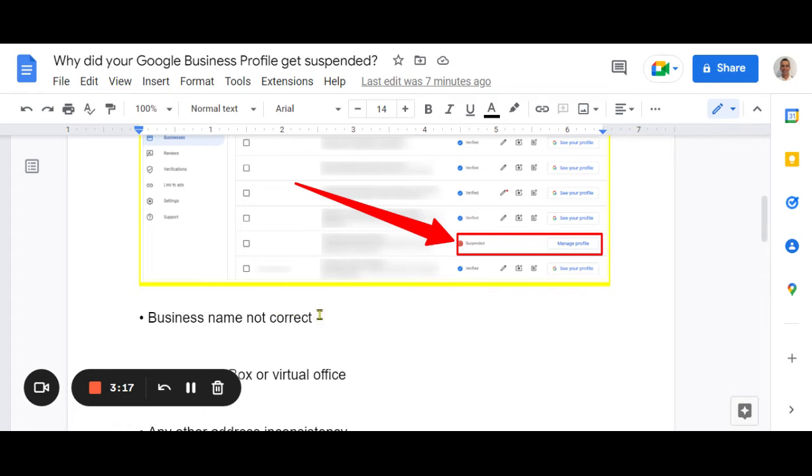So thing number one is usually that the business name is simply not correct. So if your business is called ABC Painting and you've then gone and called it ABC Painting Auckland Painters, that could be the basic problem right there. Or it might just be something entirely different to your business name. It could be that you've keyword stuffed it, which means you've put all the words you're trying to rank for in the listing name, whereas Google does say that the listing name should be the name of the business. So make sure that your business name is correct.